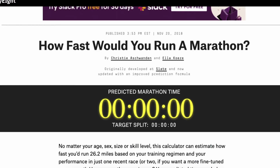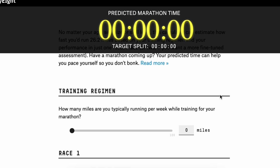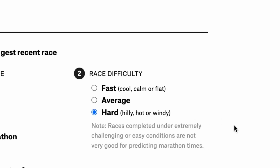Now if we scroll down, this predictor is going to ask me some questions based on my past race performance and on my history with running. It's asking me about my training regimen. How many miles do you typically run a week while training for your marathon? Again, I'm going to use the average of 66 miles. That is my average training volume over the 4 weeks prior to my taper. You already know my race is a half marathon. I'm going to call this hard because of the heat. It does say right here, it's hard if the race was hilly, hot, or windy.